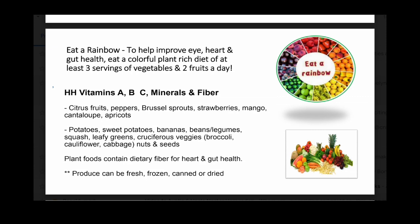It's really good for your eye health, really important. I know as we age, night driving can be a little dicey. So eat that rainbow of fruits and vegetables. You know what's especially good for our eyes? Leafy green vegetables. So try to get a leafy green vegetable in your day, every single day. It will support your eye health. And eating the rainbow also supports heart and gut health too. The fiber breaks down in our gut to feed the healthy bacteria in our gut.